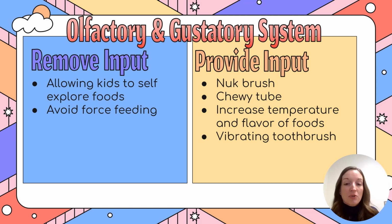You can increase the temperature and flavor of their food. A way I like to do this is frozen orange juice popsicles, because it's very sour and cold and crunchy, and that's going to increase that sensory input. That's a good snack before they go to school, or something to have with their breakfast. You wouldn't think an orange juice popsicle is the best thing for breakfast, but it could help these kids who are chewing all day long. And then a vibrating toothbrush would be very helpful for them.